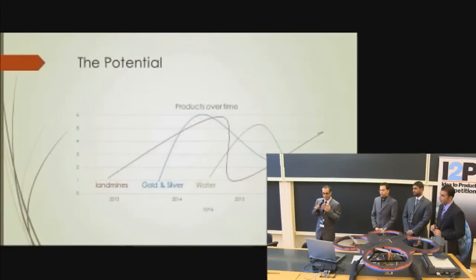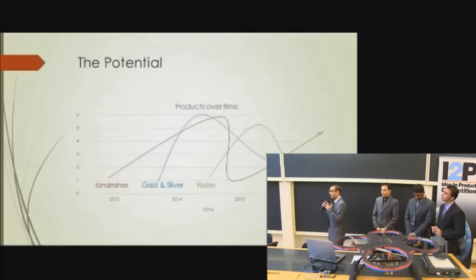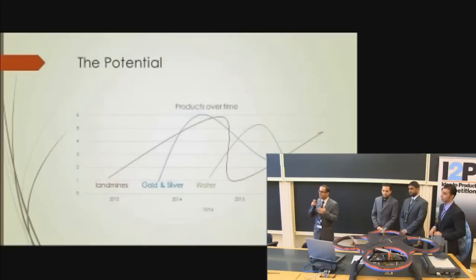Our next step, as we see it, is that we expect our product within the next 2 years to be able to detect subsurfaces like silver, gold, and many others, which will give us a new opportunity in the market and a new competitive advantage. With our product, customers will be able to survey and investigate areas that they have never been able to reach before.